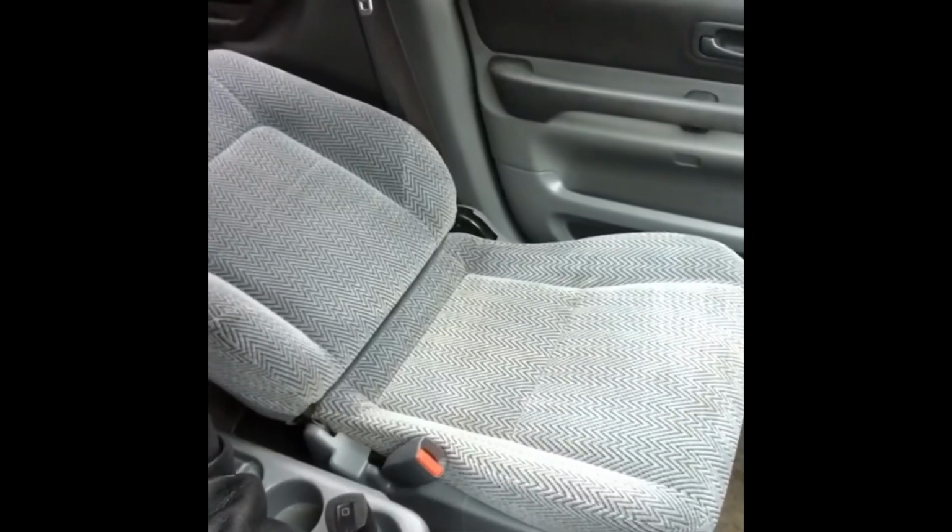Ooh. All right, so originally I came over here to get my seat clean. Look how good that seat look now. It got the rest of the seats not looking that great.